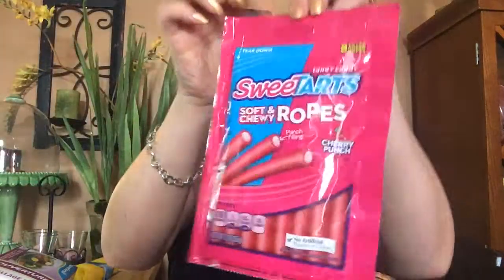I grabbed these. I get the full-size ones at Walmart, but I try to limit my trips to Walmart to once a month, and it's usually the beginning of the month. So I have a trip coming up on Saturday, and I usually grab like 3 of these packages for my son.